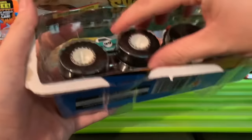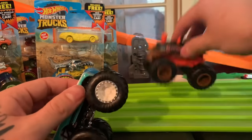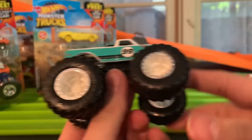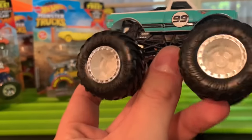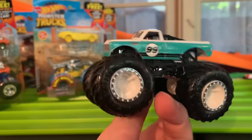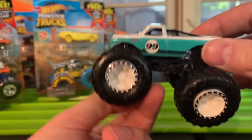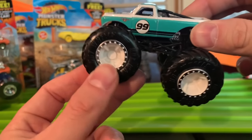Now, this one does not come with crush cars. This one just comes with two trucks. We'll take a look at Pure Muscle first. Well, Loco Punk just left. Now this is definitely a sweet looking truck. I love the plain Jane look to it. Number 99 with the turquoise and white. Look at that articulation. Clear up into the fender. Oh yeah.